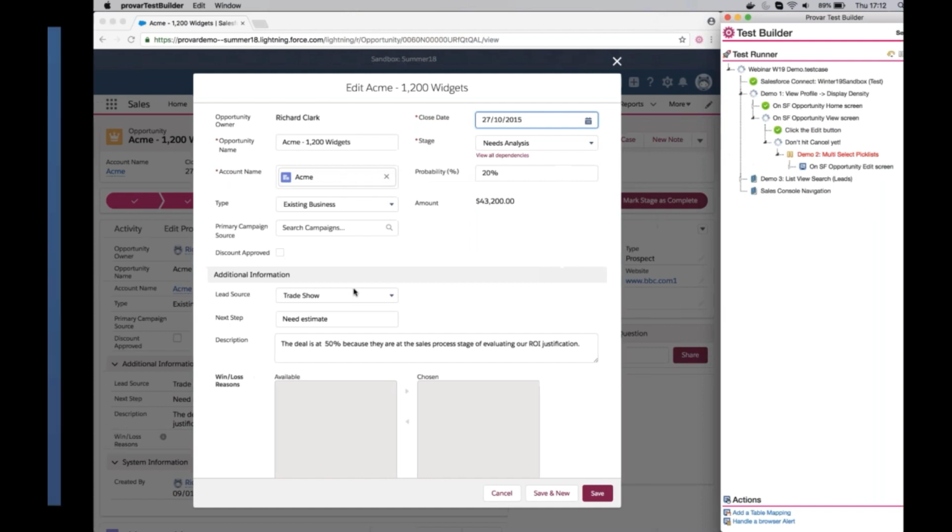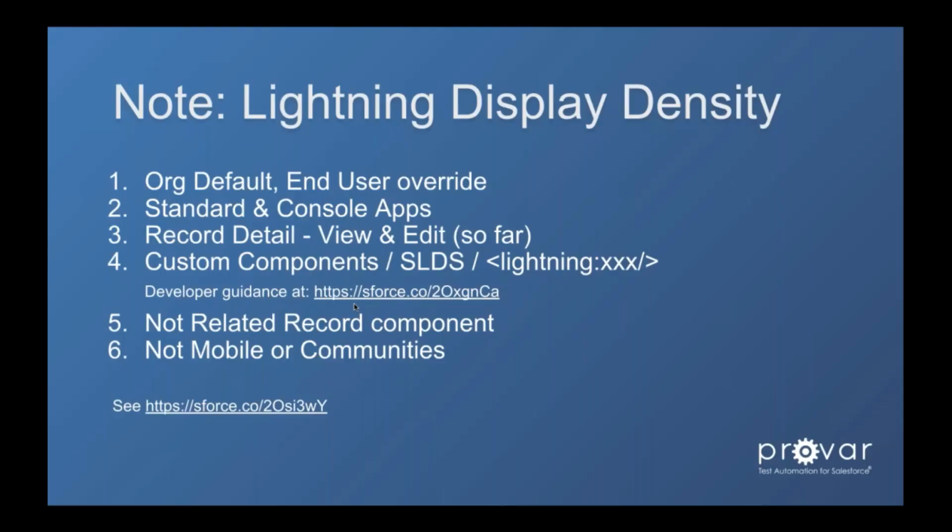A few more things to note. I've already mentioned the org default, and the end user can override it, but it does also affect both standard and console applications. We affect both of those, standard Lightning and console Lightning applications. I've mentioned affecting view and edit, and that's all so far.